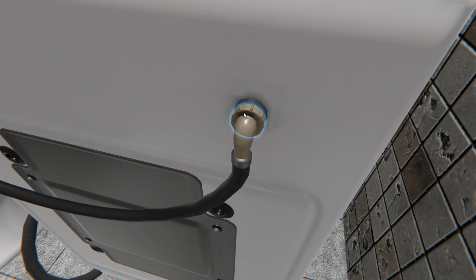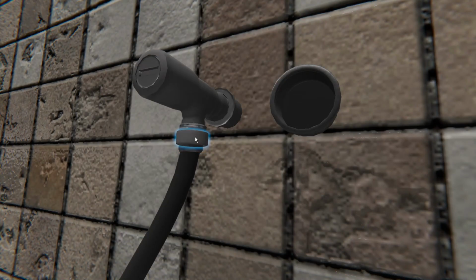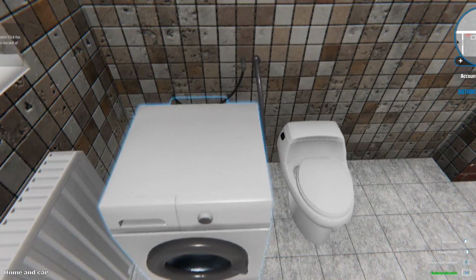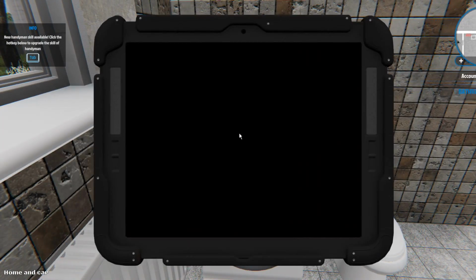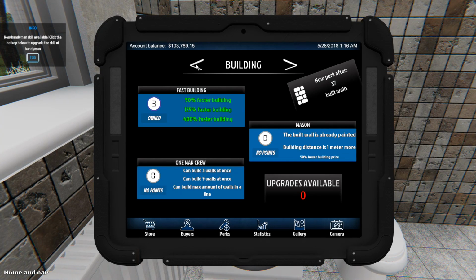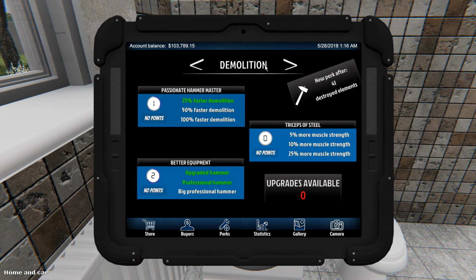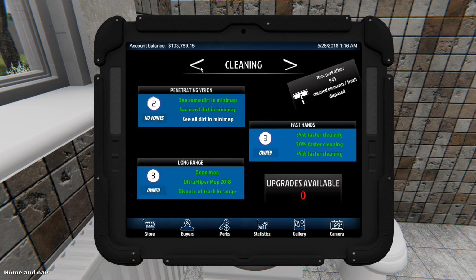Connect the holes. It's gonna be the in hose, connect the out hose. Oh, we got a new skill point. Oh, we're fully upgraded for handyman. Building demolition, we still need a lot of work to do.